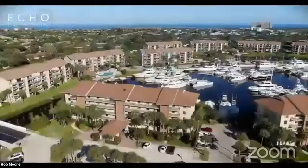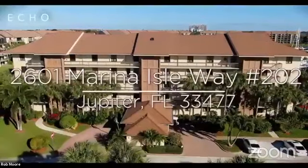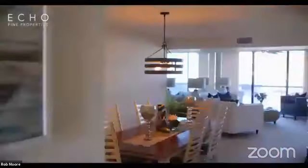That's actually Juno Pier. That is the community. That's an aerial of the community. The community has 22 five-story buildings in it. So that's what surrounds the marina. This is the unit itself, dining into the living.